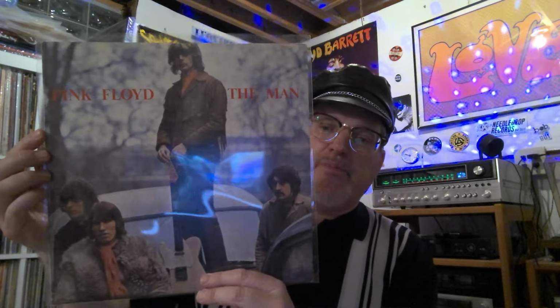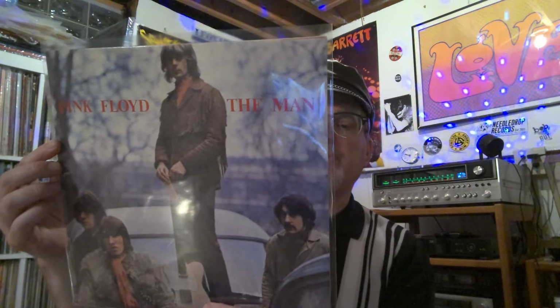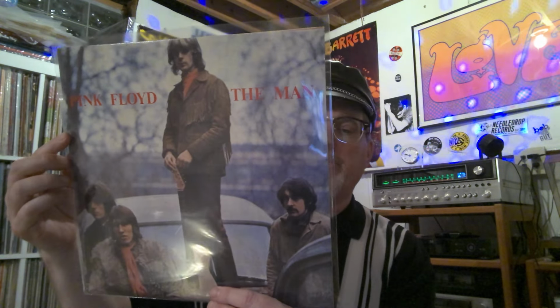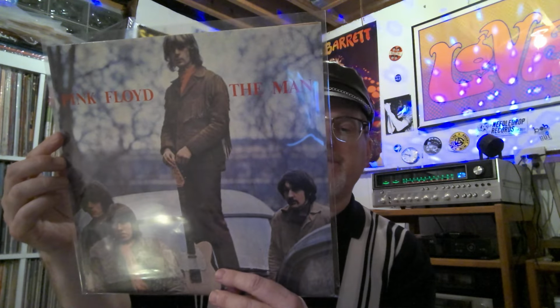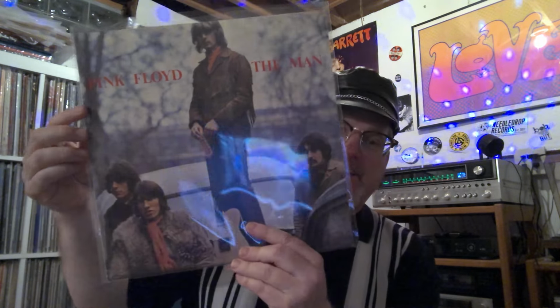So there's been a lot of unofficial albums with Pink Floyd material. This is mostly material that showed up on More. This is a radio broadcast Floyd had done in '69 in Europe, and it's called the Man Suite. But this has a great Syd cover and nice package.